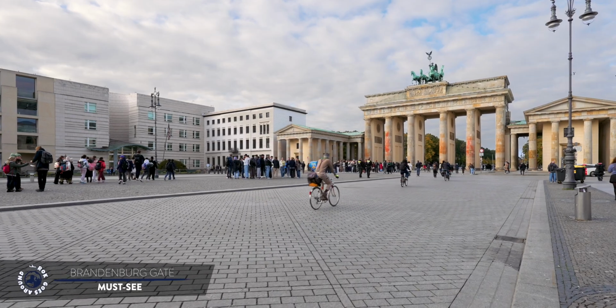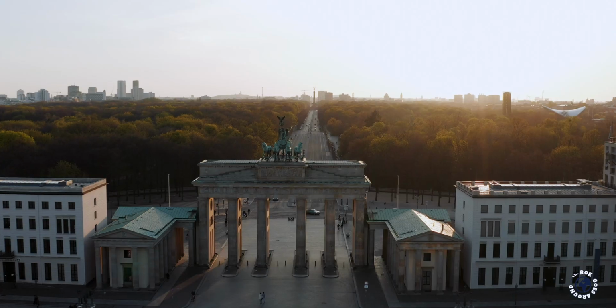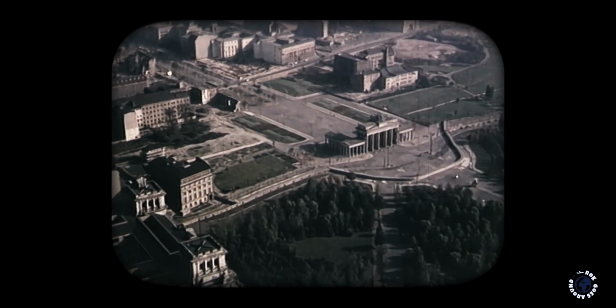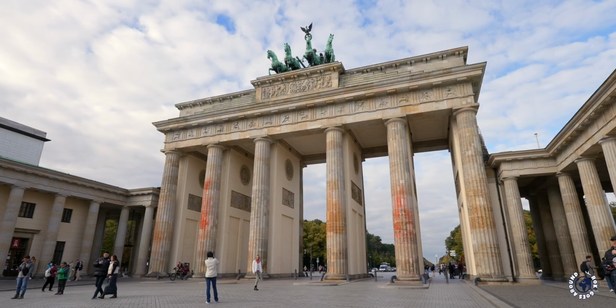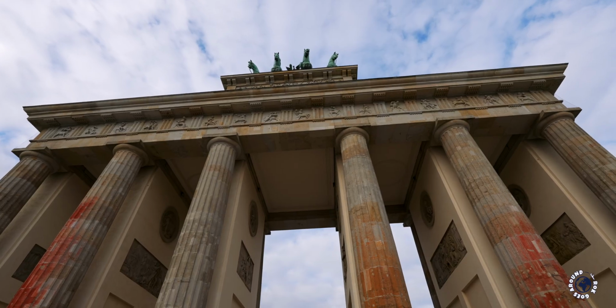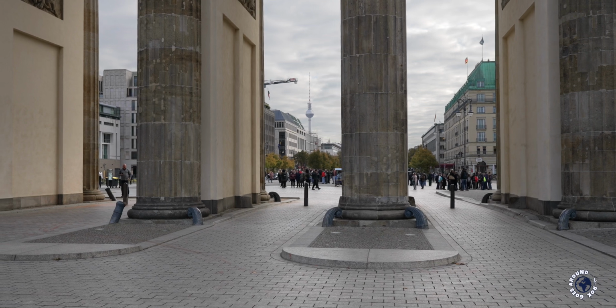This iconic symbol of Berlin is open 24/7 and completely free to visit, but no one tells you about the crowds and scams. During the post-war division of Berlin, this historic gate was on the dividing line, with the Soviets building the Berlin Wall directly in front of it. When the wall fell, the Brandenburg Gate became the ultimate symbol of reunited Berlin and Germany. Its historical significance is why it's always crowded during peak seasons.